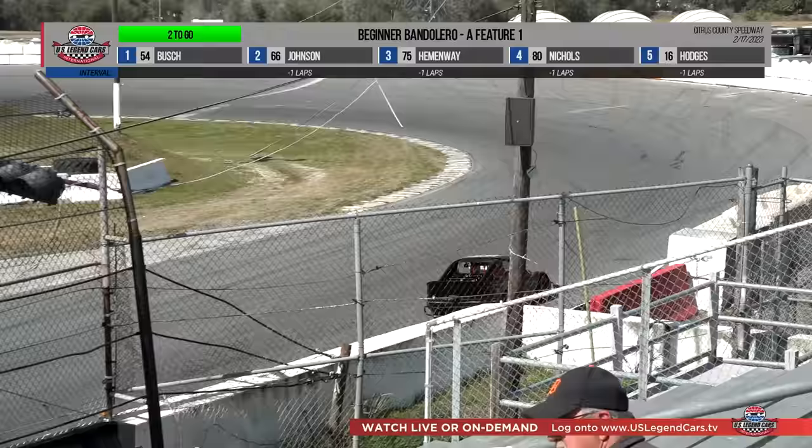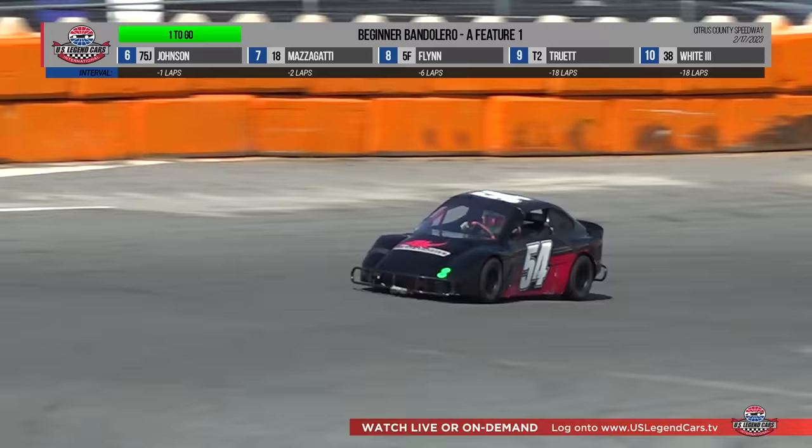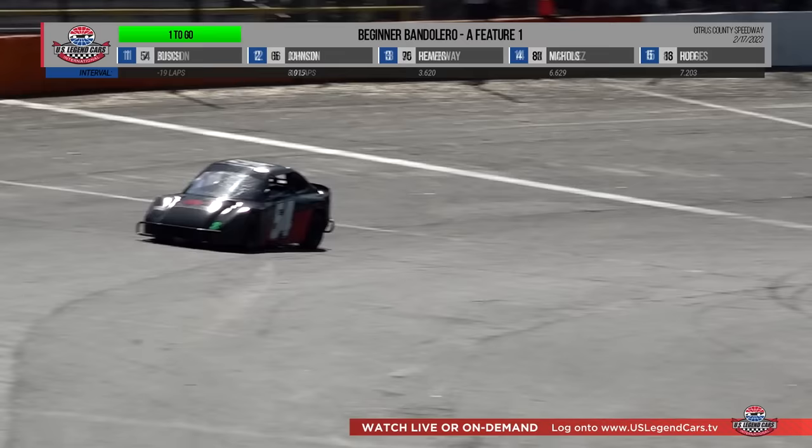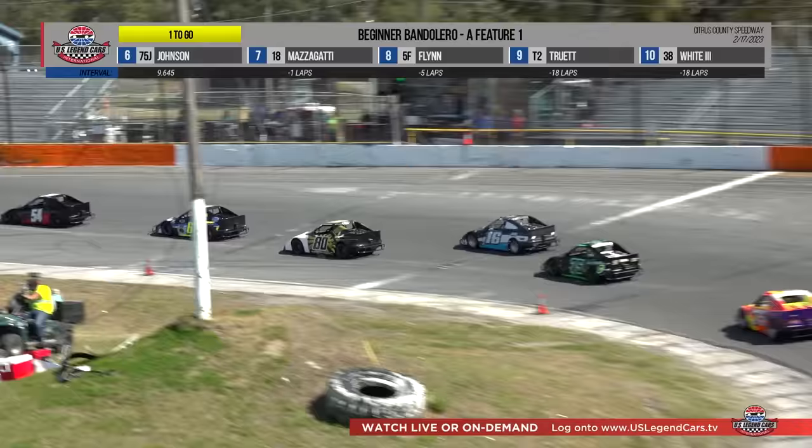As we watch Brexton Bush, he'll bring it down the back straightaway. He's just a few corners away from getting his opportunity to talk to Tim Terry in victory lane. He's going to make the turn out of corner number 4. Yellow, yellow, yellow 2. And we get a yellow. Green and white together. Final lap of racing for the beginner Bandoleros down into turn number one.